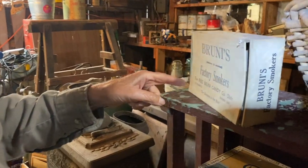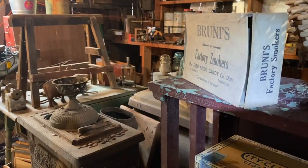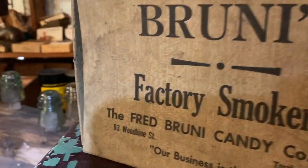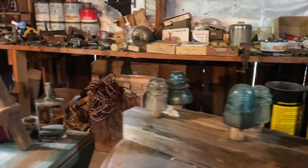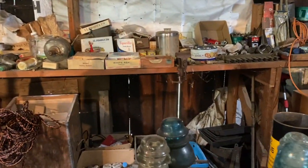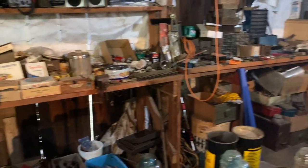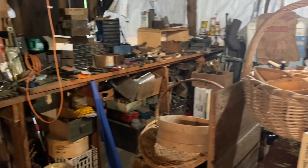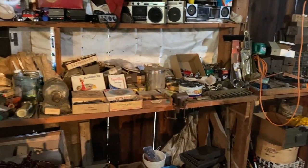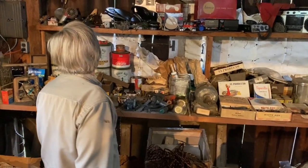This is a candy company. But over there, Hartford tobacco boxes with Bill Willauer. When he took over this barn, he filled it up with all kinds of stuff. He used it as storage for the Brandy Mill antique shop.